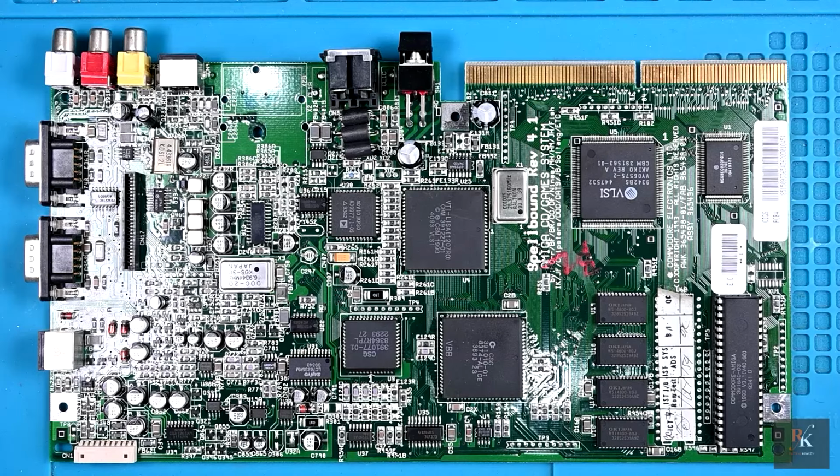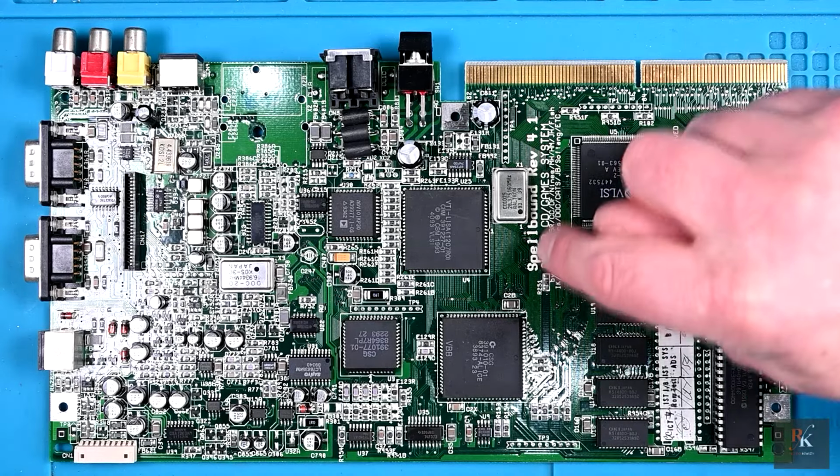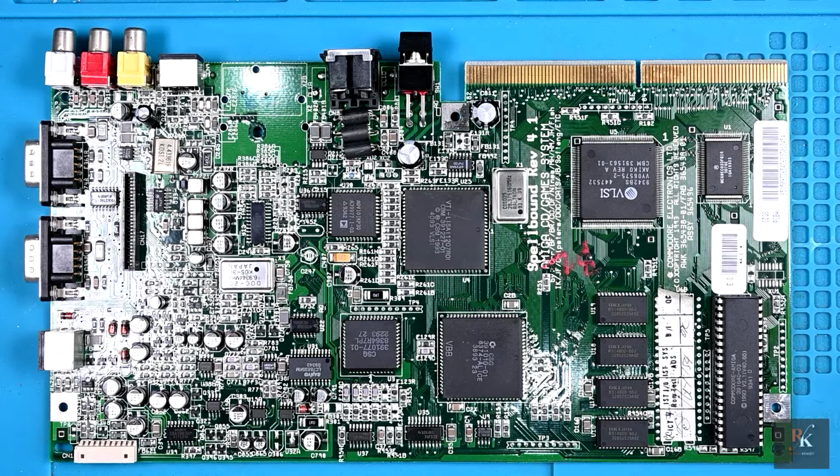However, look at this. This is, I believe, the last revision board they did on the CD32, and you'll notice the name Spellbound. That was the code name for the project when it was being done. So this is absolutely gorgeous.